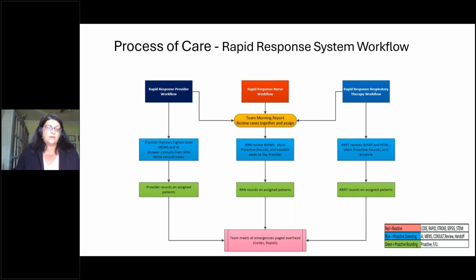We also have a lot of oversight in the emergency department for our patients being held, which is a big topic of conversation currently. So we also look at those. We try and do the proactive screening. So the blue is the screening. We screen using all of those tools. Once we've screened, we go to who needs to actually have a patient visit. And then if there's an emergency, then it's paged out or overhead paged, and that's how we all meet together for those more reactive emergencies.